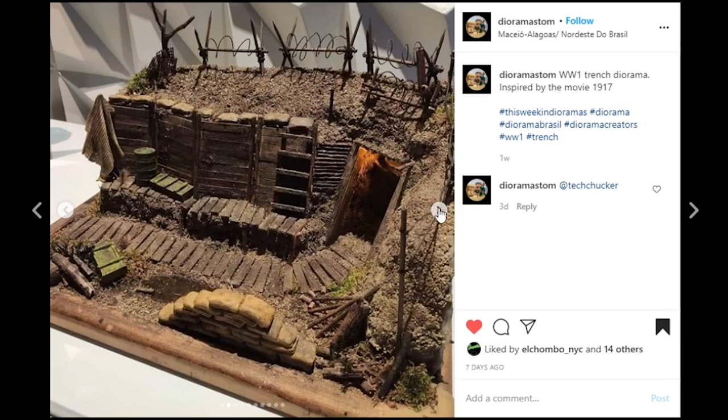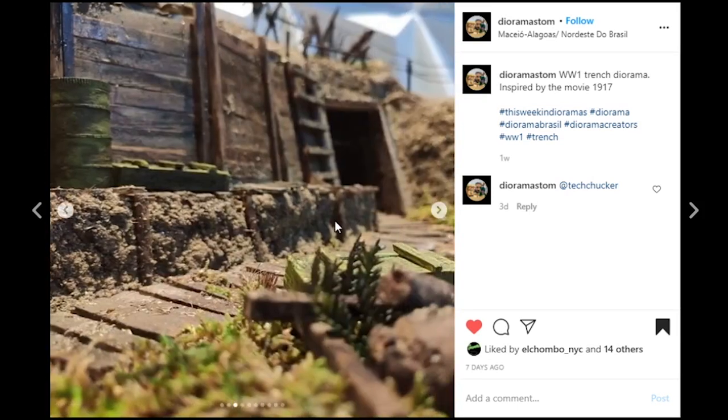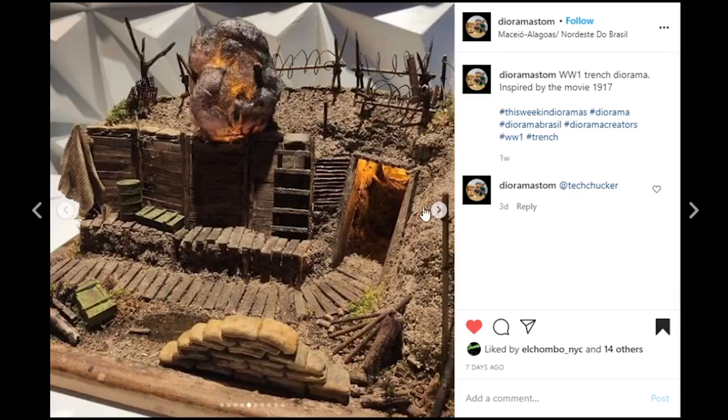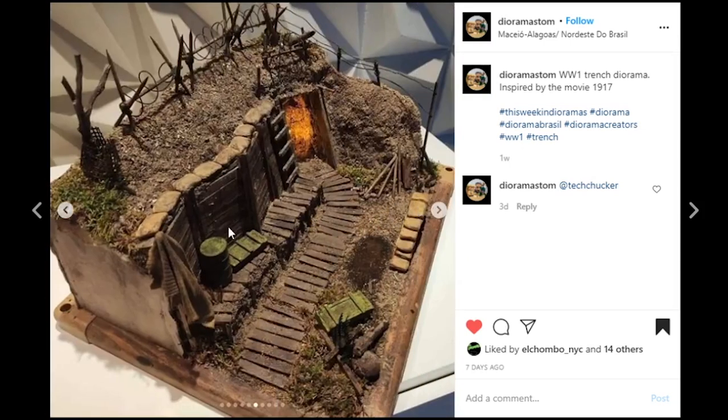Again, the cool little light in there really shows off the depth of this piece. You've done a great job with it. The skill set down here is very evident. I'm amazed by what you've done here.